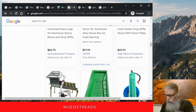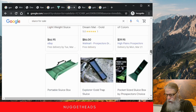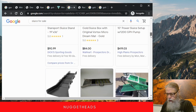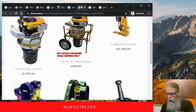Let's take a look here. What else we got? Sluices for sale, and we're looking at hand sluices. And I think you're going to pay right around $100 for a decent sluice. You can probably get one online at an estate sale. You go in person, much cheaper. Probably get a lot of great stuff. In fact, I went to an estate sale last year and I bought a bunch of stuff for pennies on the dollar. A lot of great equipment. How about a rock crusher? Let's say you want a rock crusher.